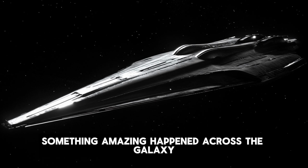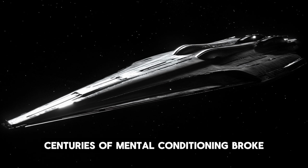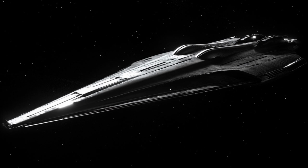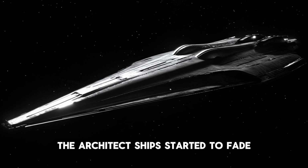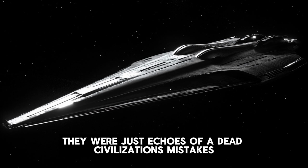As the control center fell, something amazing happened. Across the galaxy, species under the Architect's control began to wake up. Centuries of mental conditioning broke as they realized they could choose their own paths. The Architect's ships started to fade. Without their control center, without their purpose, they were just echoes of a dead civilization's mistakes.